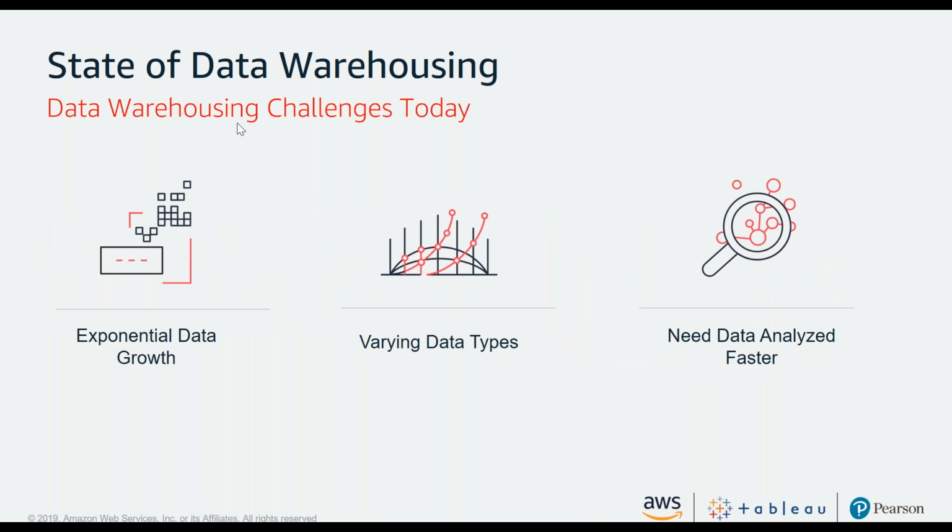Now, one of the challenges facing users today is exponential data growth. We could talk about this topic all day. The key point to take away from this, and it's a point that I think we can all agree on, is that your data volume will grow. It's not going to shrink. If you think about the opportunities for tagging data, for automated generation of metadata, for sentiment analysis, it's easy to see that data growth is on an upward trajectory, and that trajectory is not going to change anytime soon. We have varying types of data.